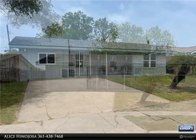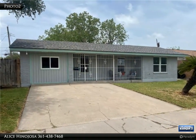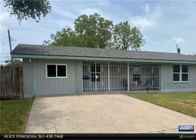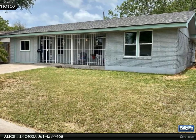Super clean and ready to move in 4-bedroom/1 bath home or 3-bedroom with an office. Step into the spacious living area with an abundance of natural light from recently installed windows.